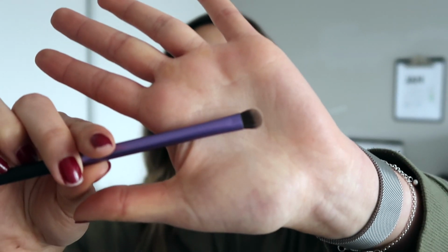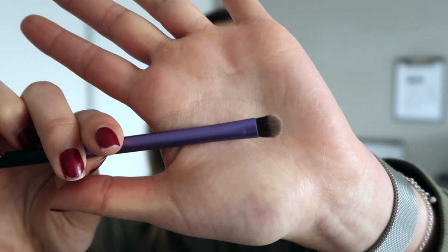I'm so basic. For my lower lash line, using the shade Buck again, I'm just taking this shading brush by Real Techniques. And it's just a little flat, short, dense brush. Put a little bit on, put it on my lower lash line and connect it to the V. Really up close and personal. That's kind of like the eye look.